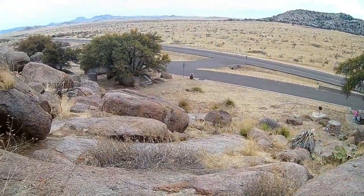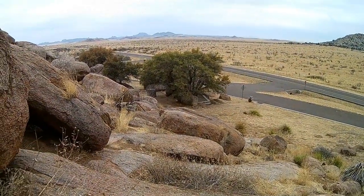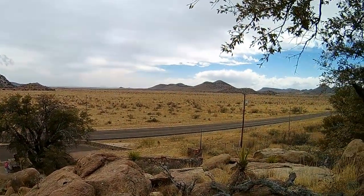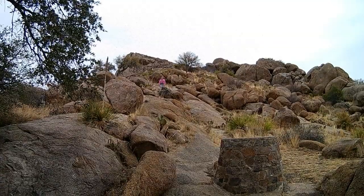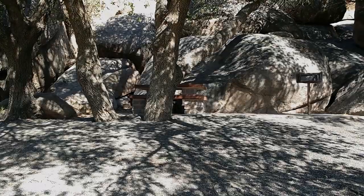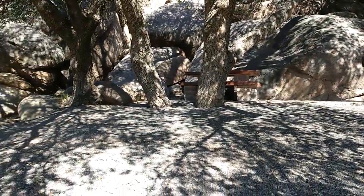You can see the picnic area. We're parked over there on the far side, and you can see forever up here. Going any higher? This is how they've got their little picnic areas here. They're just kind of like up in the rocks.